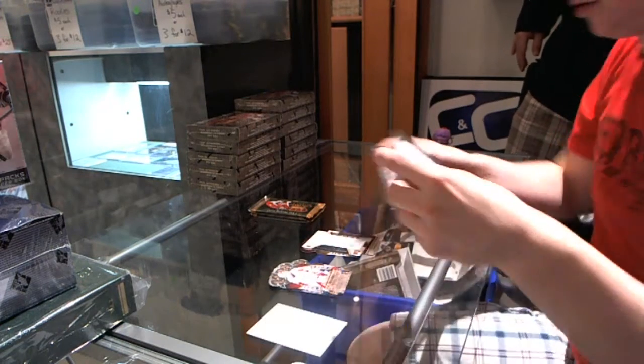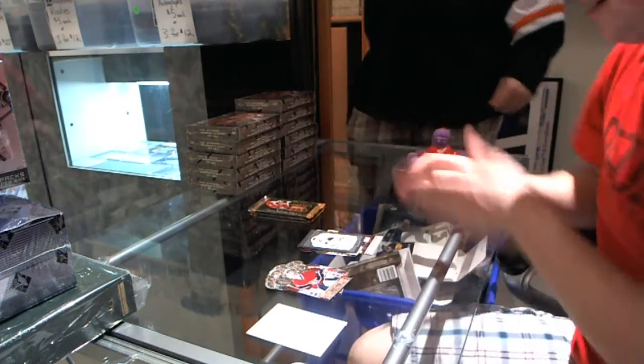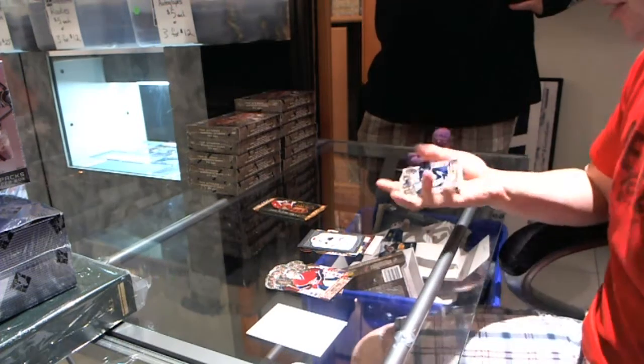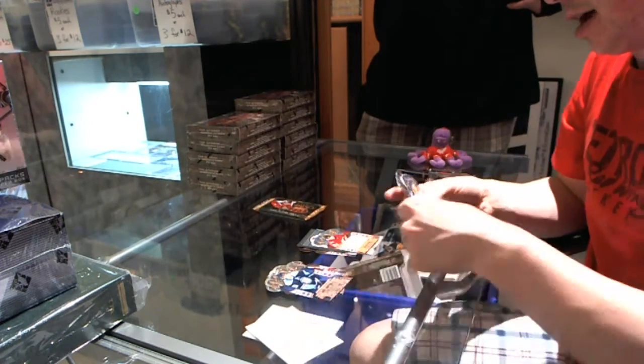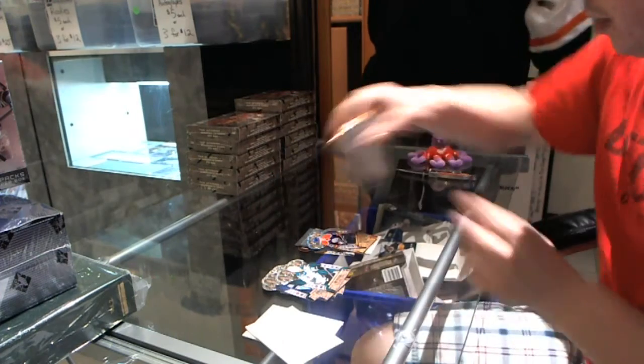You see how I'm doing this so you don't screw yourself up? Ice Kings for the New York Rangers, Henrik Lundqvist. Hits, base, deagle. It was always funny watching you try to do whatever they want. Rookie auto for the Calgary Flames, Roman Horak. And a rookie for the Edmonton Oilers, Leonard Petrell.